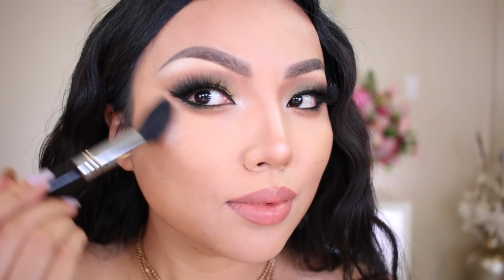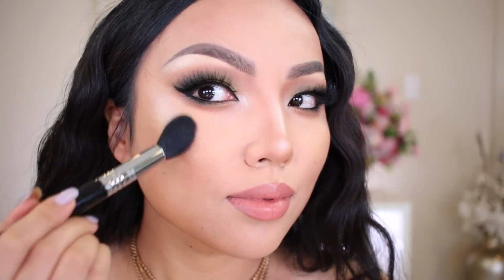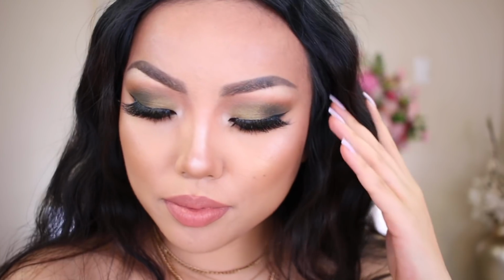So yes, lastly, I'm just going to apply Momo on top of my cheekbones and also on top of my brows. So that is how simple and easy it is to use my Shapeshifter palette. I'll be showing you guys a lot more tips and tricks in future videos, so keep your eyes peeled. So there's my demo of how you can contour your nose and your face using my Shapeshifter palette.